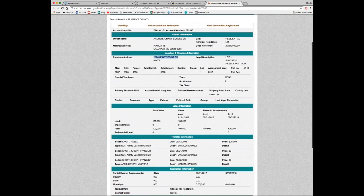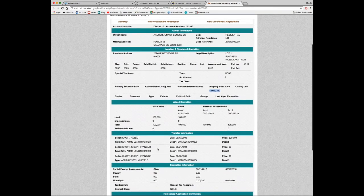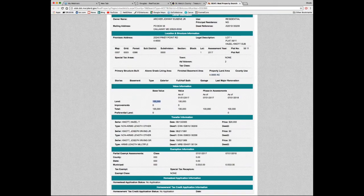So we can look up that property on Google if we wanted to get a better idea. Yeah, we can see it's 4 acres of land. Yeah, that's a big lot. The land's base value is about $100,000. So you've got a big chunk of land that's valued at about $100,000 that has a lien against it for $2,500.